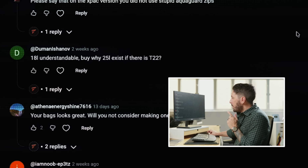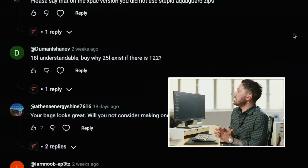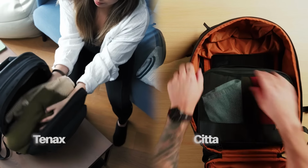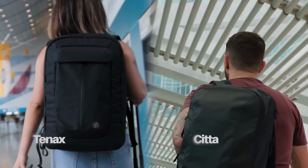All right, first up: "18 liters, understandable, but why 25 liter exists if there's a T22?" So we got a lot of variations of this question, and there's 2 technically correct answers as to why we're doing 2 similar size bags. First of all, just to offer options. The T22 and the Citta are quite different. One's more minimalist, one's more maximalist. One's more bold with its aesthetic, and one's a little bit more low-key with its aesthetic.